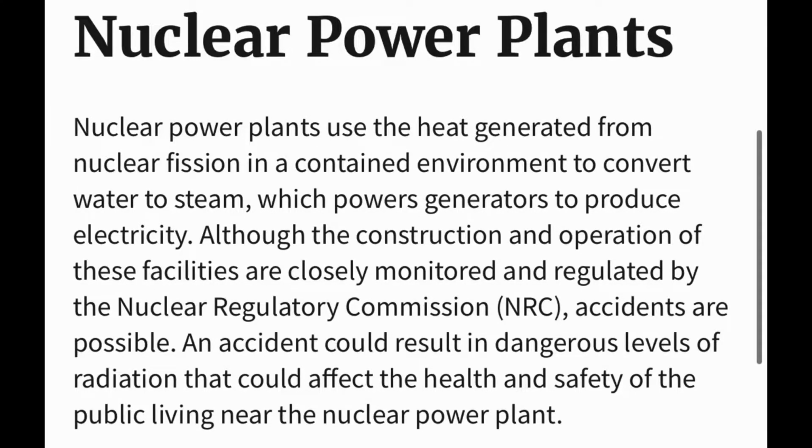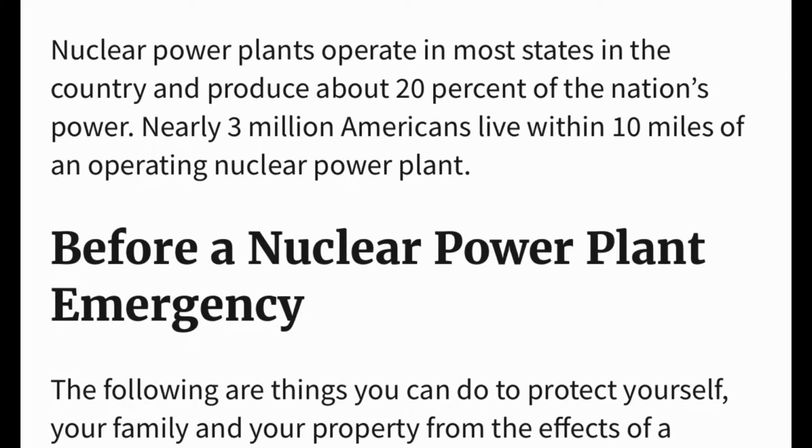So I want to go ahead and get into this and see what this article from the government is talking about. Nuclear power plants use the heat generated from nuclear fusion in a contained environment to convert water to steam, which powers generators to produce electricity. Although the construction and operation of these facilities are closely monitored and regulated by the Nuclear Regulatory Commission, accidents are possible. An accident could result in dangerous levels of radiation that could affect the health and safety of the public living near the nuclear power plant. Nuclear power plants operate in most states in the country and produce about 20% of the nation's power. Nearly 3 million Americans live within 10 miles of an operating nuclear power plant.